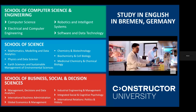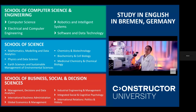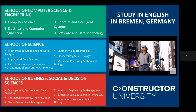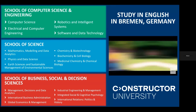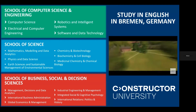We have School of Science. We have mathematics, modeling and data analytics, chemistry, biotechnology, biochemistry, cell biology, medical chemistry, chemical biology. You will notice that it is a combination of many different programs. It's not one major; you are studying different majors and you can do a minor as well in the second year. So the students who are really into science, you can do two different programs and you can work later in laboratories. You can work as well in hospitals, with our medical companies, machine companies.